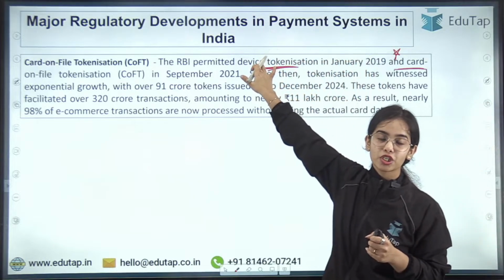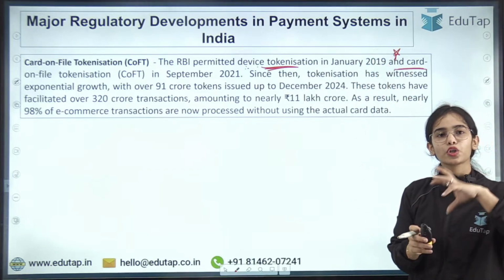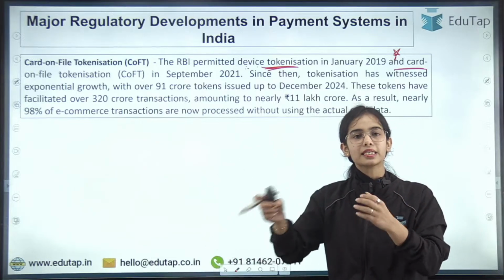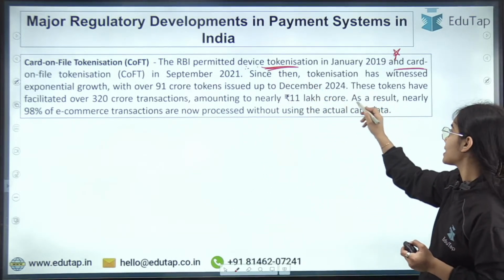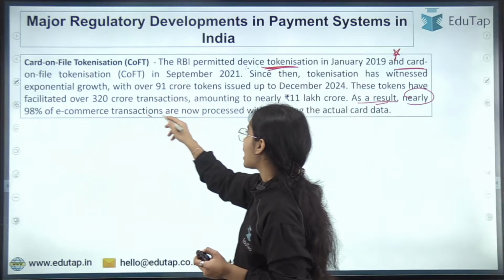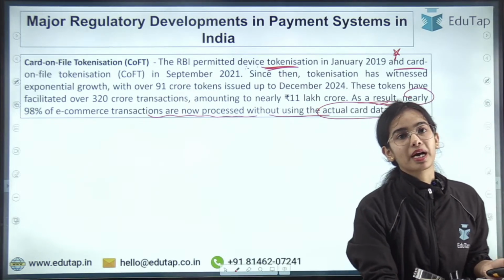So in device tokenization, you are tokenizing the card details in your device. In card on file tokenization, you do not have to tokenize your card details in the device. Whenever you are going on a platform, you just have to put your details and allow tokenization, and it will automatically tokenize. So this was the idea. Now as a result, nearly 98% of e-commerce transactions are processed without using the actual card data because tokenization is being accepted by the people.